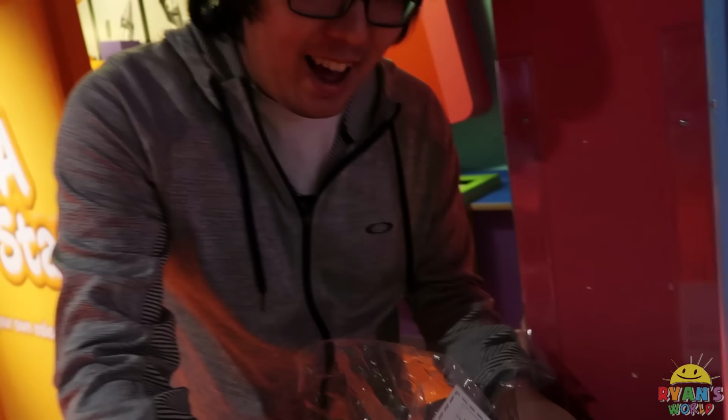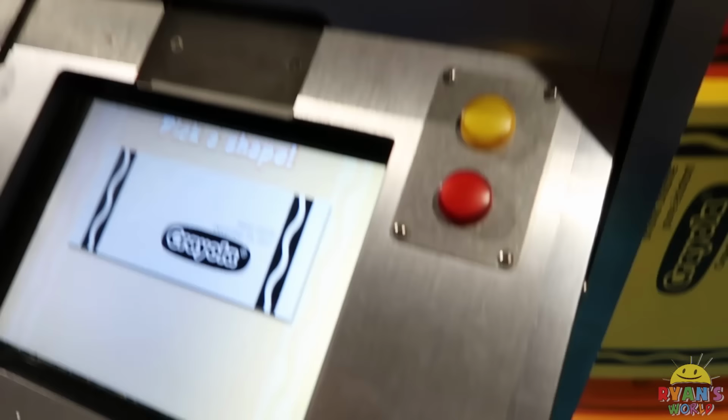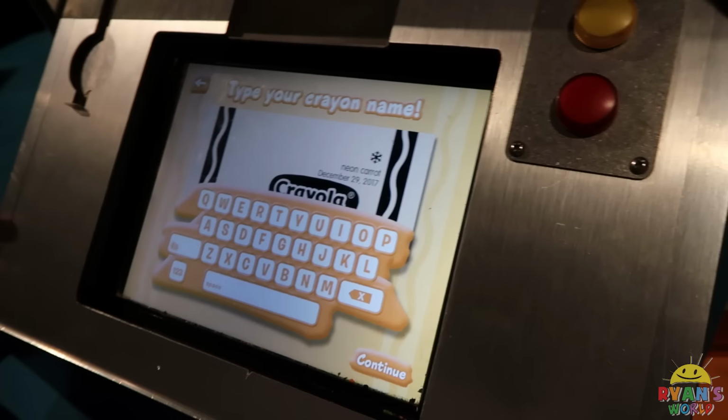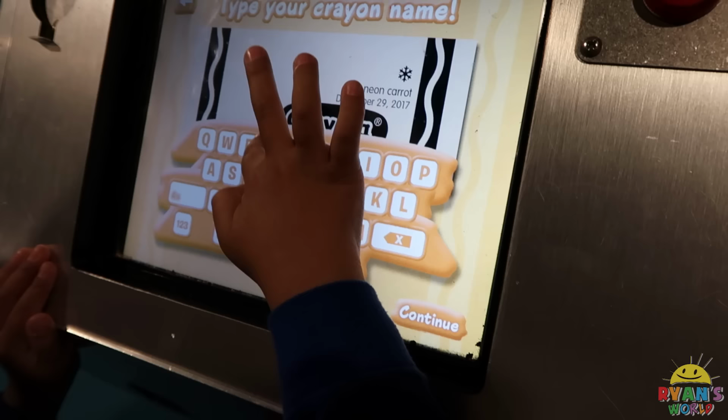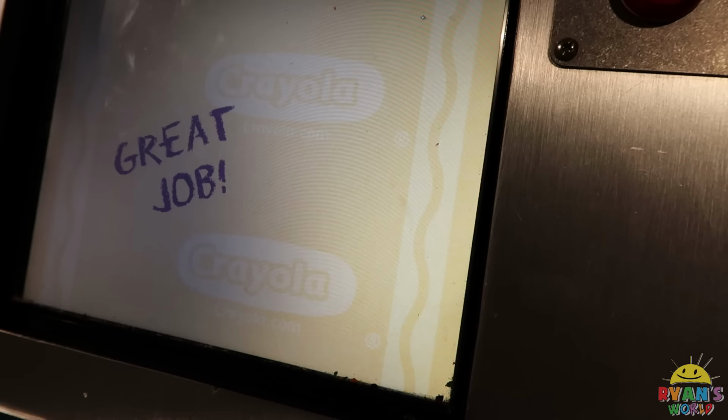Alright, so we put a coin in there. This one, it got a neon carrot. Okay, pick a shade. Snowflake? Okay. Pick your name. There you go. Yay! Ooh, great job! Wow! Whoa! The crayon came out and a label.